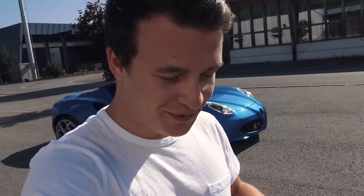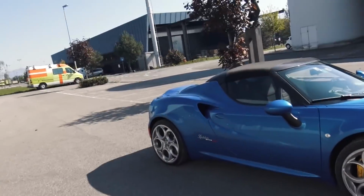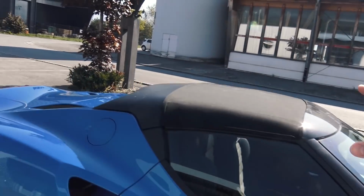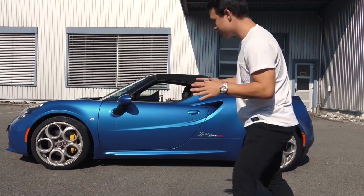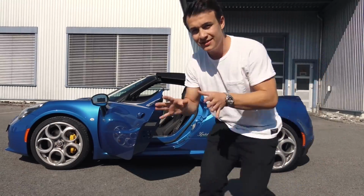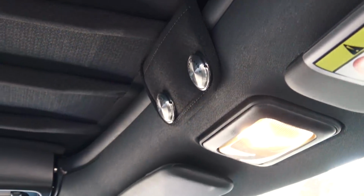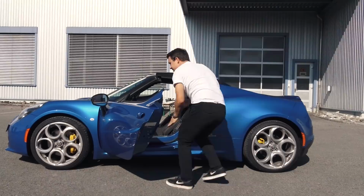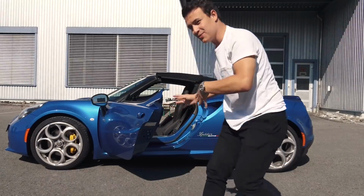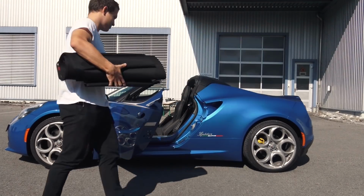Alright, I just drove the first few hundred meters and of course we want to take the roof down. And this is the next thing we're going to do before taking it for a proper spin. To get the top off, we first release these straps here inside the car. The next step is to release the 2 buttons in the center of the car on the top. And of course the other side as well. And then just roll the top off.